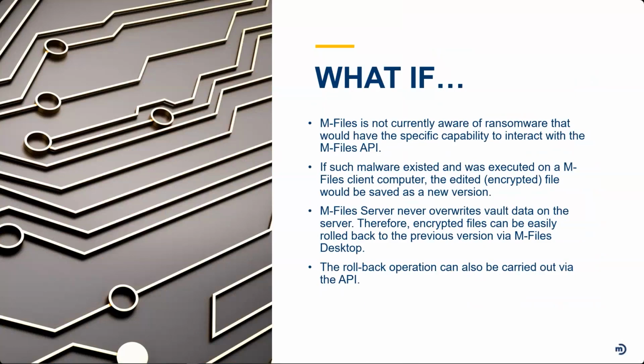So again, putting a solution in the organization like M-Files really allows you to have another layer of protection in the risk of things like ransomware. Being able to roll back is extremely beneficial for various reasons, even outside of ransomware.